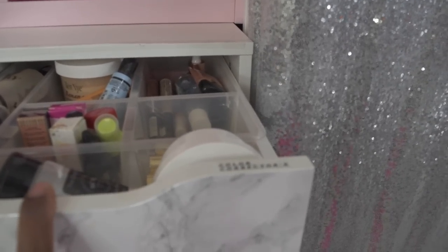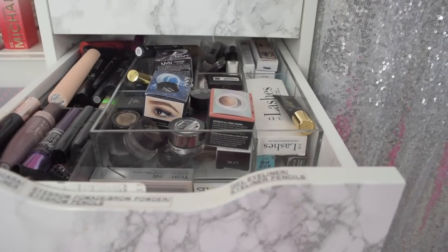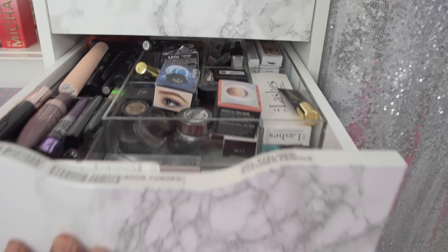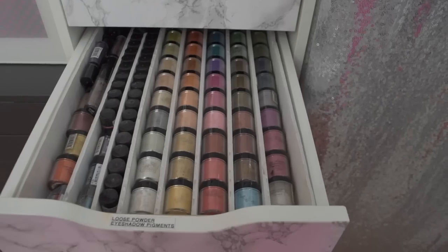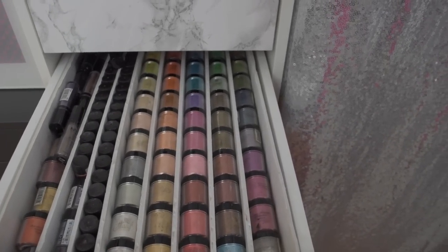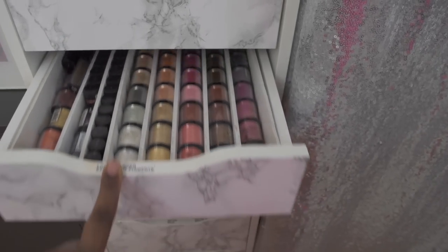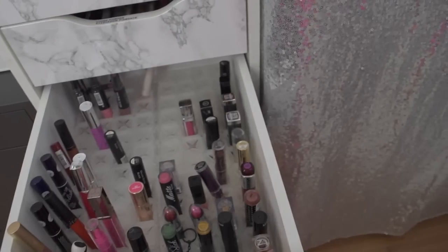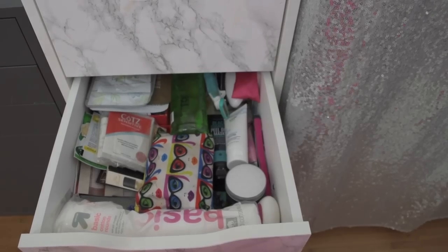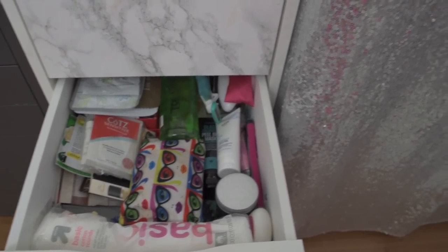This stores a lot of my sprays. I'm not going into detail. Eye care, like mascaras and liners, are stored here. Pencils, eyeshadow cards. And we have some loose pigments here from Shaney and NYX. Some of my lip stuff from random companies, a bunch of drugstore lipsticks in here. And then we have some of my sample drawer with some of my facial products, masks and stuff like that.